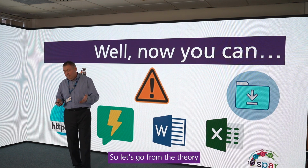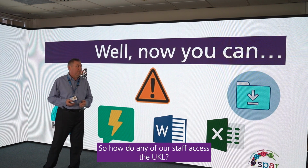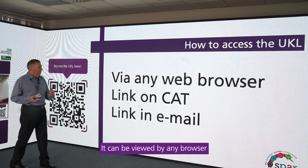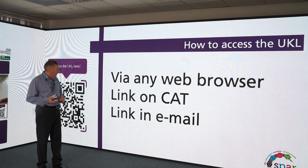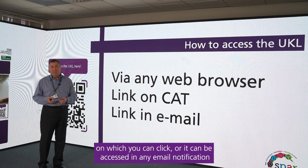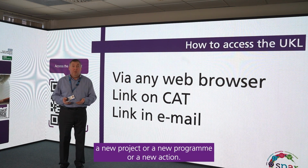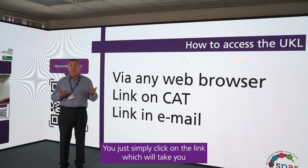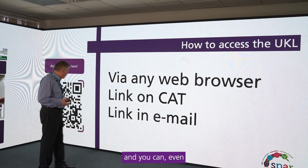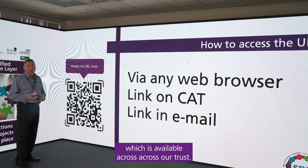So let's go from the theory to the actual practicalities. How does any of our staff access the UKL? Well, accessing the UKL couldn't be simpler. It can be viewed on any browser. You can also access the UKL by looking on our CAT intranet, where there'll be an icon which you can click. Or it can be accessed in any email notification that you might get to say that you've got a new project or a new program or a new action. Simply click on the link, and it will take you to the UKL. And you can even, if you like, scan using a QR code, which is available across our trust.